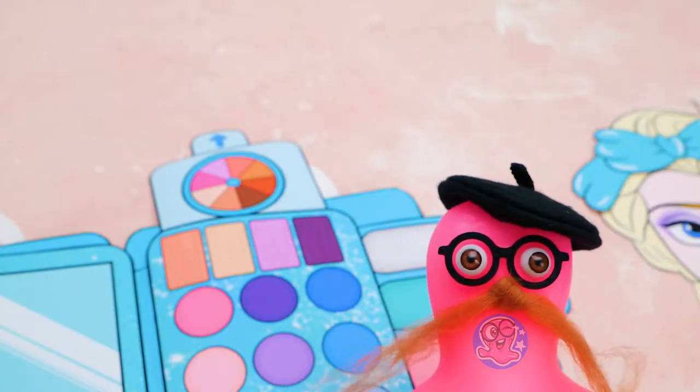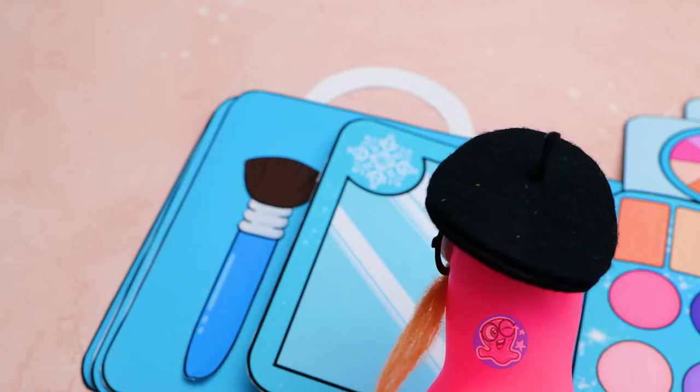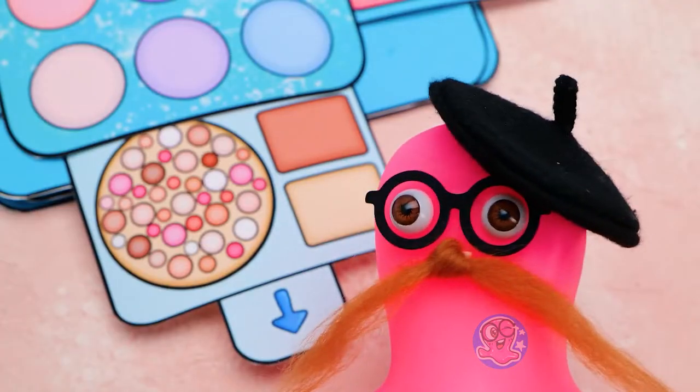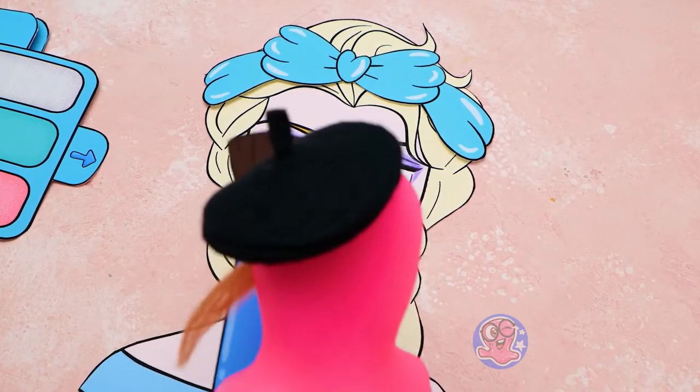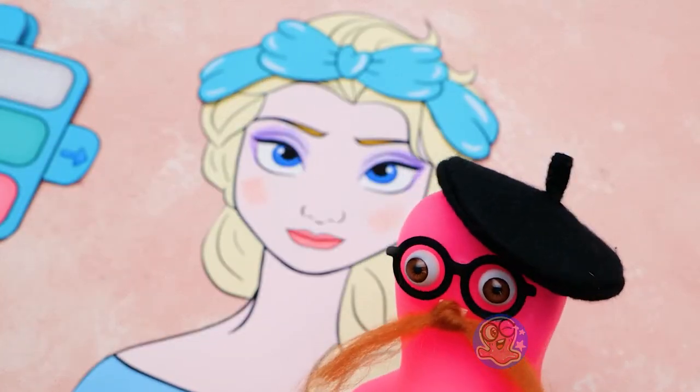Oh la la, let's continue with blush. Here is a brush for the blush. It's more than enough different highlighters in our beauty case. A couple of light movements along the cheekbones. Oh, look how pretty she has become.